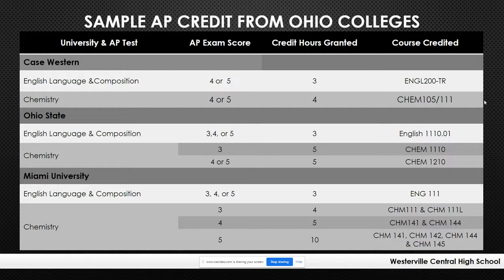Here's an example of how an AP exam score could transfer to different colleges. So for example, you see the Case Western, if students earn a 4 or 5, then they can get either college credit hours, or they can skip over some introductory courses at the college level. At Ohio State, for example, if they earn a 3, 4, or 5, that does earn them either college credit hours, and they can skip over an initial course within that subject area. So this is just a sampling to show you how different colleges translate those AP scores into either credit hours or course advancement.